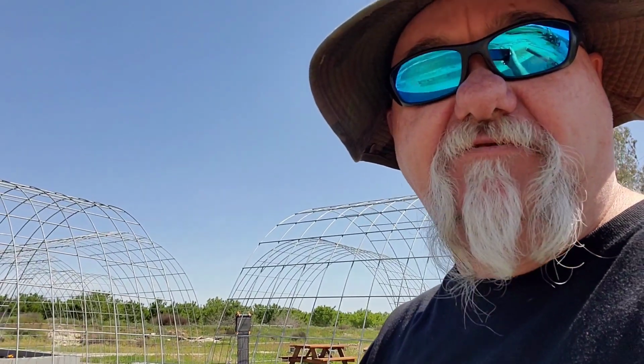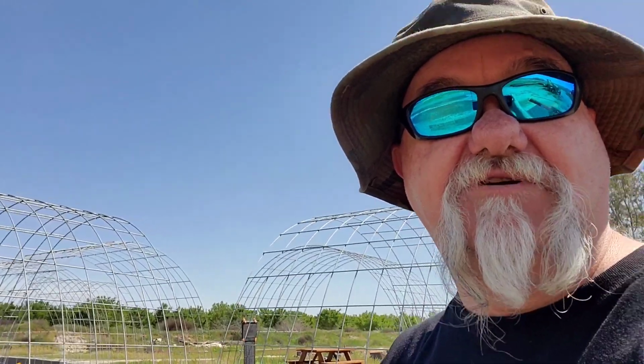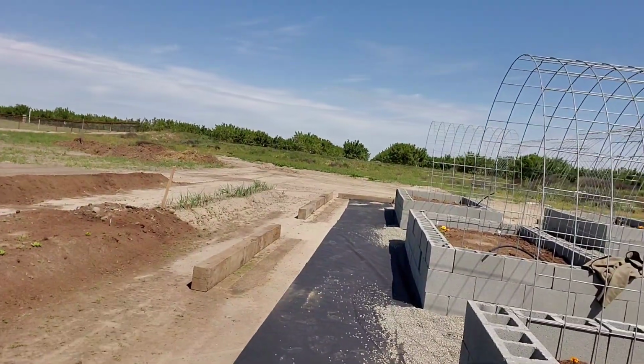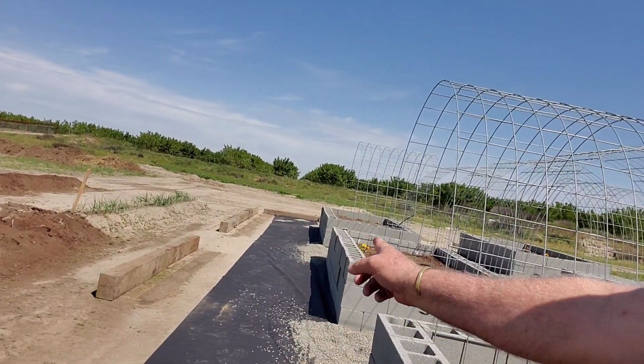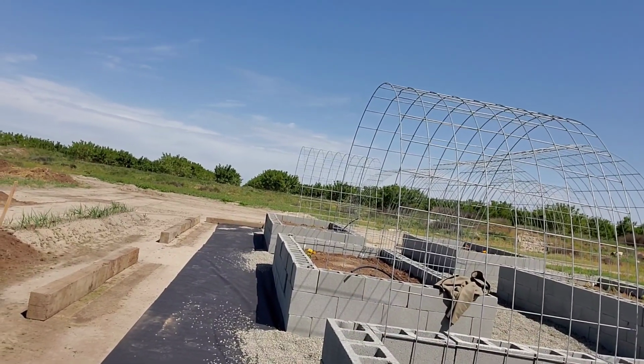So, also in the way of an update, I know probably, I don't know, video before last, something like that, I was in a bit of a conundrum about what spacing to put here between the timbers and the beds. So the beds are 6 feet wide. They're 6 feet in between them, and so I thought 6 feet.